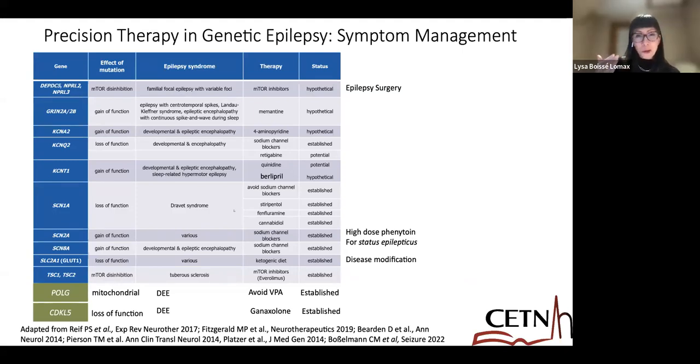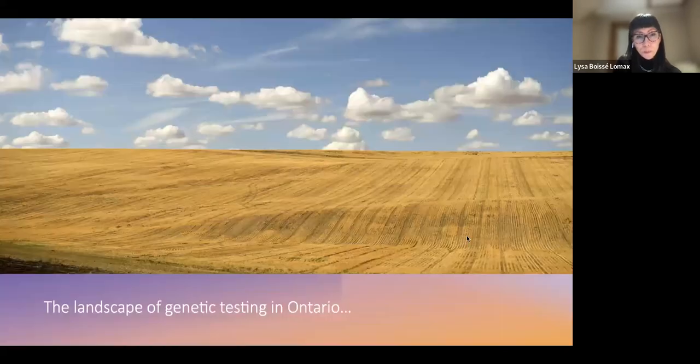I won't go through them all. You can read that for sure. Okay, so now we know that epilepsy can be caused by an underlying genetic etiology. We know that genetic testing can change the management of patients, and sometimes we can use precision therapy to modify how we treat patients. So obviously, when I came into practice back in 2014, I was like, I'm going to do genetic testing on all the patients.